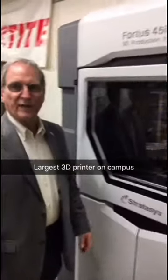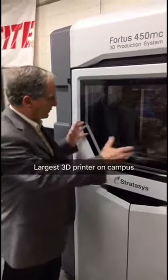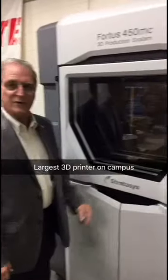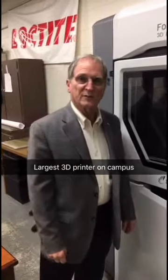We have several 3D printers on campus, and this is the biggest one we've got. It has a rather large build area and can handle a lot of different materials, and so we're very fortunate to have this, as well as all the other printers we have on campus.